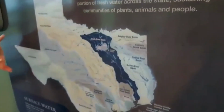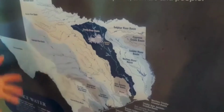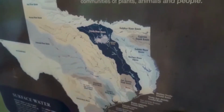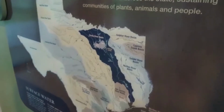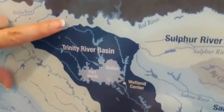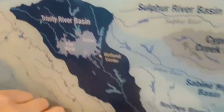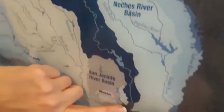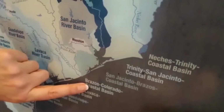The Trinity River Basin is the largest river basin whose water is fully contained within the state of Texas. Estimates of the river's length are between 710 and 715 miles. You can see it starts way up north just below the Red River, and it extends all the way south, and it dumps out into its own bay, the Trinity Bay, which then dumps out into the Gulf of Mexico. Now let's take a look at this Trinity River Basin.